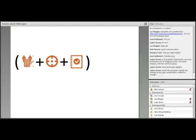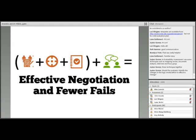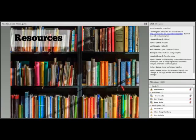So at the end of the day, we've got the three pieces of documentation that we've talked about in our kit. And if we combine that with communication, as good as client Lori is communicating in our drama today, we can count on some improved chance that we will be able to avoid fails through negotiation. That's kind of the moral of the story here.